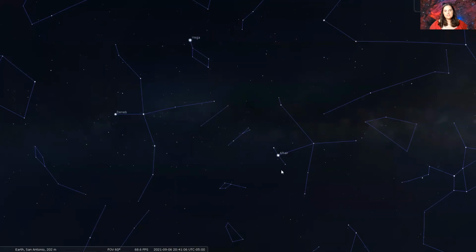Straight up above, you'll see these 3 stars that kind of form a triangle. These 3 bright stars are in 3 different constellations. This top star is called Vega, the bottom left star is called Deneb, and the bottom right star is called Altair. Vega is in the constellation of Lyra, the lyre, or the harp in this case. Deneb is a part of the constellation Cygnus, the swan. And Altair is a part of the constellation Aquila, the eagle.